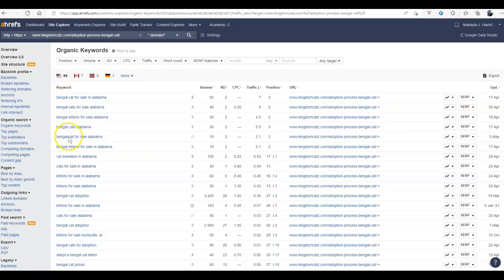So these first 6 are specifically for Bengal cats and specifically in Alabama. So you can take these first 6 volumes, add them all together, and that right there is a huge chunk of people that are looking specifically for what you do just in your state. Now, again, you can rank nationally, but some of those that are ranking nationally are also ranking for other things that are not buyer intent, such as just wanting to learn about the breed. So again, you want to focus your website towards a specific area, and specifically for those words that say for sale or adoption, depending on what you do, and then go from there.